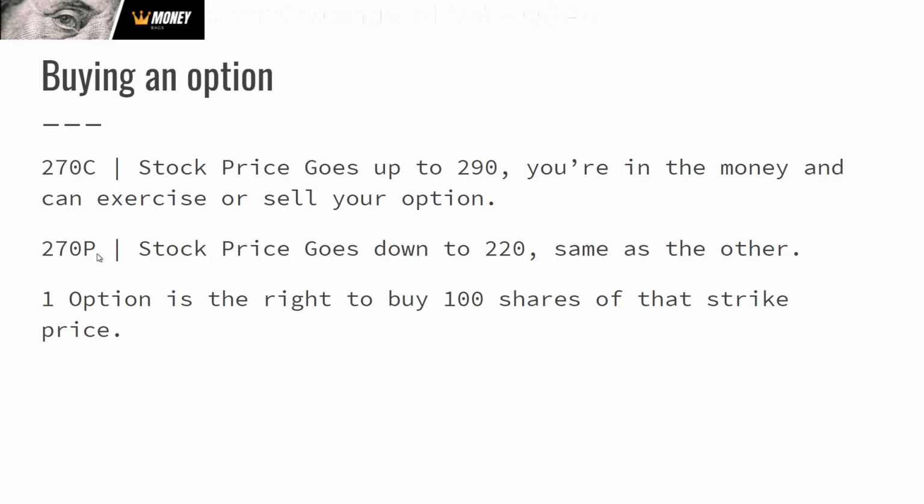So let's say you bought a 270 put. Price is at 270, you're at the money, and the stock price goes down to 220. So either you can sell the contract or you can exercise it, get those shares short, which is very risky, and buy those back for the profit of having the 100 shares.